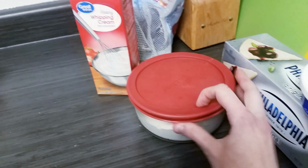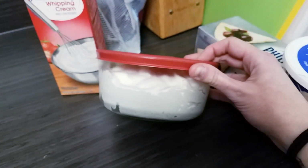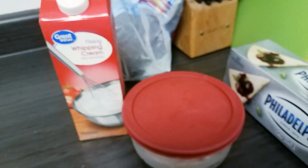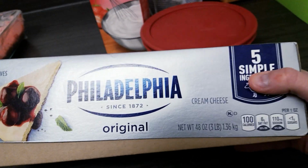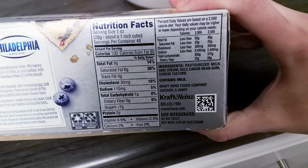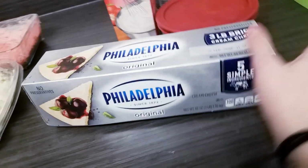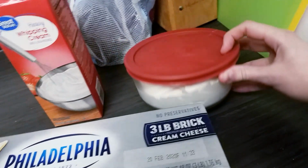Otherwise, I could have this homemade whipped topping. I don't know what I would have it with, but I could definitely have it. I could make something with heavy whipping cream, like a cheesecake, because this cream cheese, as we know, has 1 gram of carb per ounce. Most of the time it says less than 1 gram of carb. I don't know why this one says 1 gram, but anyways, I could use cream cheese and this, or this.